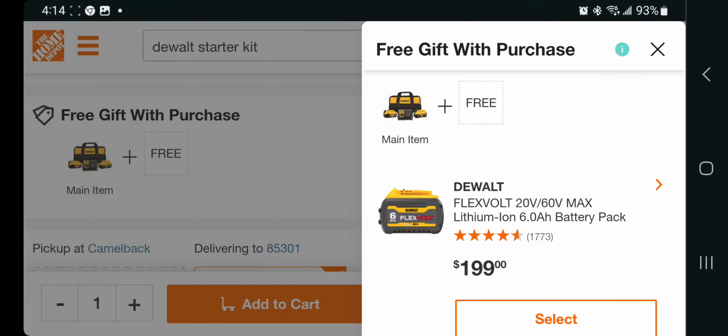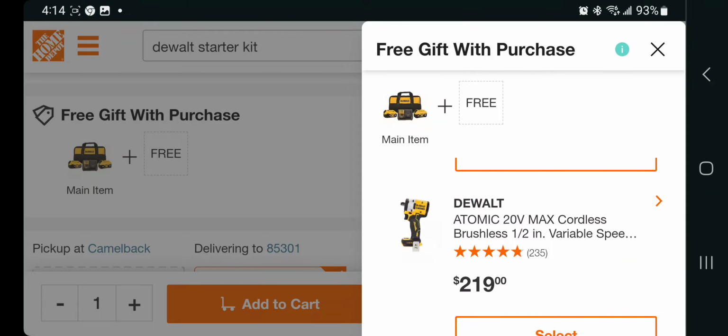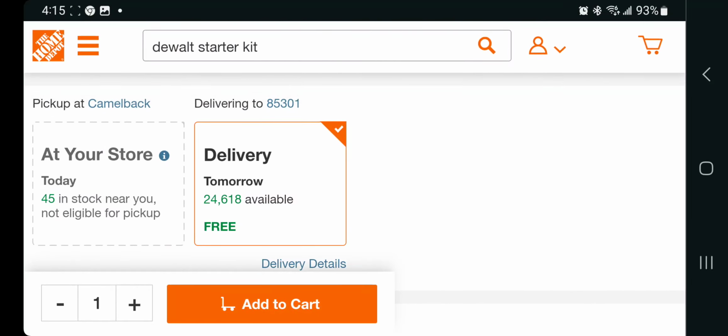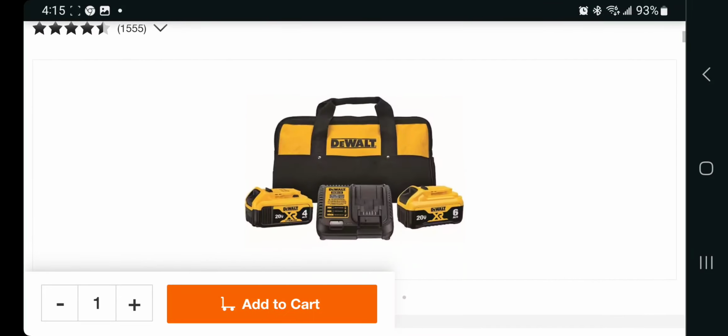The batteries, guys, you guys are able to hack these batteries. These batteries are pretty good too. However, I do prefer the yellow top 6 amp hour battery as a starter. But if you guys need 60 volt batteries, this is the way to go, guys. Hack them, $199. So those are the ones that are available as of now. I'm pretty sure there's going to be more dropping. There's 24,618 of these babies available for you guys to hack. The stores don't have as much, as you guys do see, but you guys are able to buy these online, receive them, and if you guys don't want them, you guys are able to return them at the store.